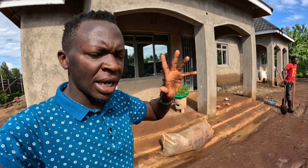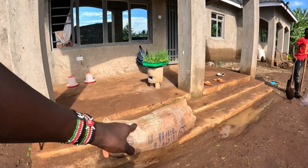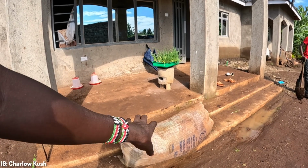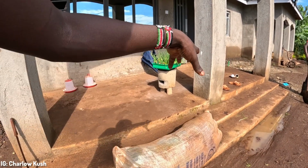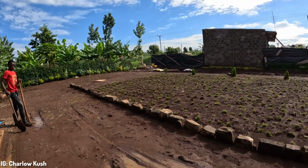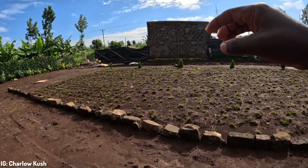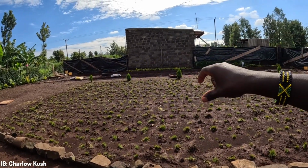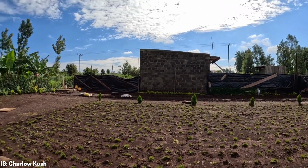So guys, yesterday this sack arrived. This sack has three bags of cement compiled into one sack. This entire place fitted about 10 bags of cement, and for that other part there, I'm not sure, but I know the 3 bags will not be enough. But if they are not enough, we'll go back to our pocket and refill the remaining part.